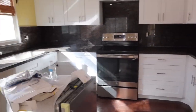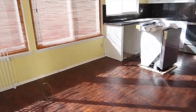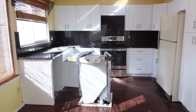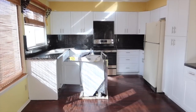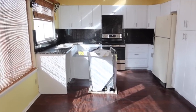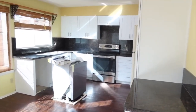So let me step back. Now remember I had that other green humongous island sitting right here, and I wanted it moved. Look how much room I have in my kitchen, guys. Imagine that. In the video three days ago, I made a mistake, and I apologize. I said 5 days ago is when they started. They actually started this project Monday, guys, and today is only Wednesday, and it's 90% done. Please excuse my kitchen. It is pretty messy right now.